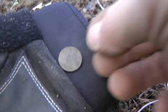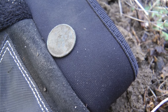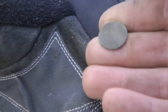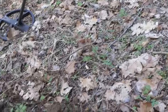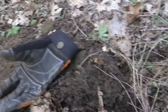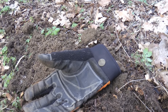Sorry to disturb you again, but I just found another one. Heller 1863. I'm not sure if this is a silver coin, but hey, wow! I was walking this way to my car so often. It's right behind those trees. Anyway, you know what the car looks like. And never found anything but now. Woohoo! Okay, but now, on to the next one.